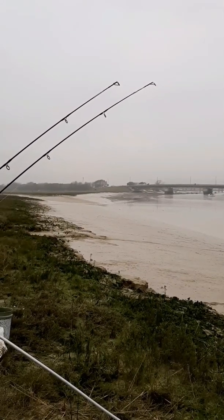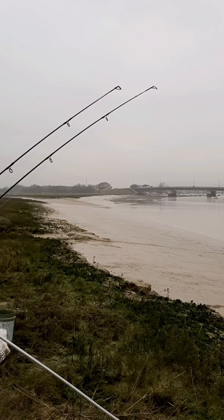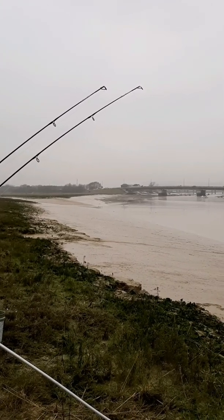So that's it for this one. It's been a nice little morning session. As you can see, it's well down now, about 3 hours down.